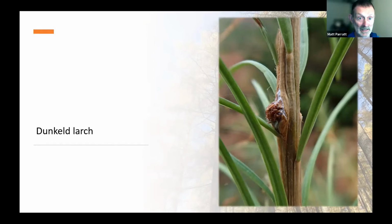And I increasingly suspect that there's a lot more hybrid larch out there, which looks very, very like either of the two parents. But really, it's not straight down the middle. It's on a scale between the two parents. So it's variable. There's nothing else I can say about that.